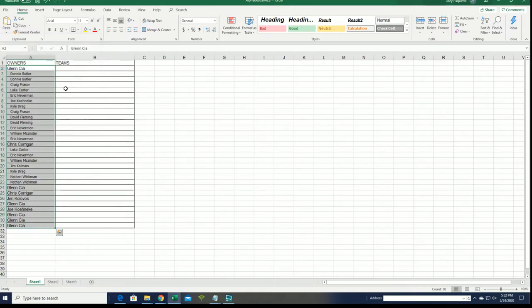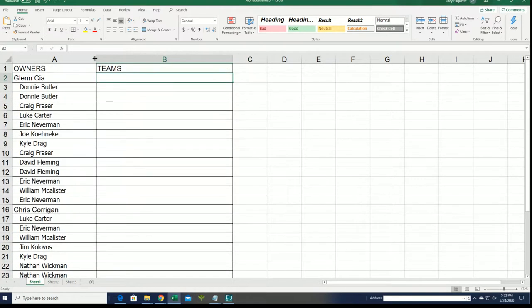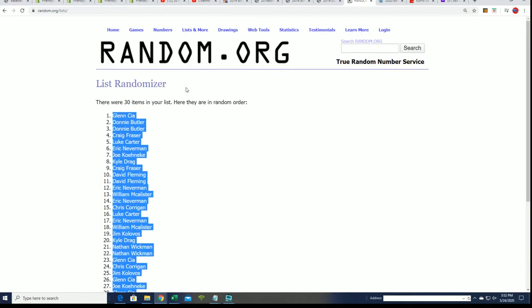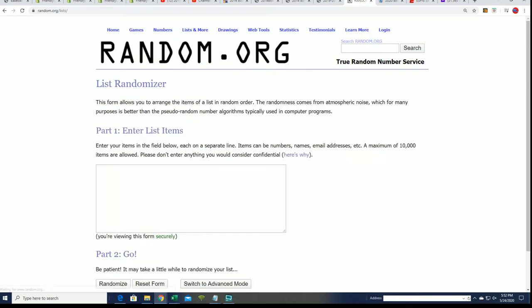Let's hit something big. Here we go with a team random. It is a treasure hunt. You don't need a metal detector. You don't need a shovel. But we are going to find some treasure.